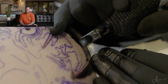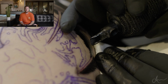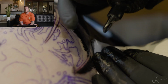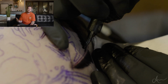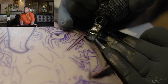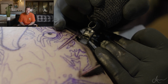So one of my favorite styles was actually done by a dude named Yogi Barrett on Instagram. I'm sorry, I don't know his actual name, but he mixes traditional and realism. So I thought maybe I could mix the saturation of color realism with black and gray realism. And I feel like I've kind of made my own little niche, if you will.